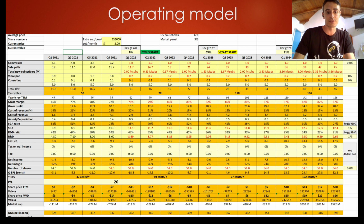I don't apply any tax on that because, as I mentioned, they have net operating losses. Based on this, after we divide by the number of shares, it will give you earnings per share per quarter. And when you sum it up, you have the earnings per share per year. You multiply by the PE number that you want, for example here it is 20, and you end up with a share price. As you can see here, if the EPS is negative, you come up with a negative share price, so it doesn't make a lot of sense.